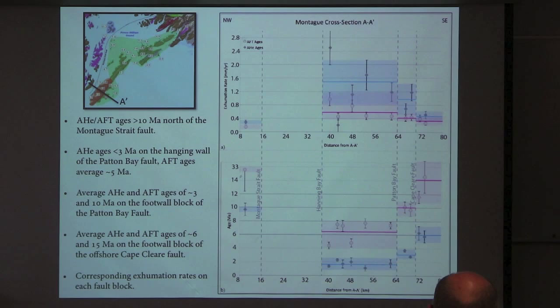And they've also been corrected for thermal advection, so when the samples come to the surface, they bring heat with them and it bows the geotherms up. So these exhumation rates have been corrected for that. And I have plotted the samples in relation to the faults. So I have the Montague Strait, Hanning Bay, Patton Bay, and Cape Clear Fault.